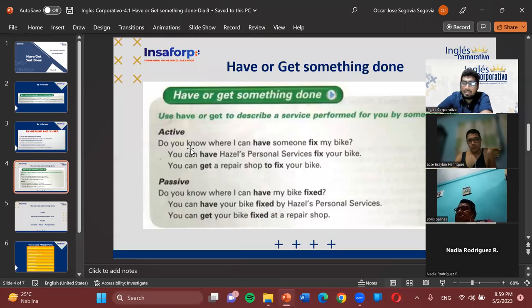¿Alguna duda que tengamos acerca de los temas que hemos estado tratando hoy? Bueno, tal parece que no, entonces.